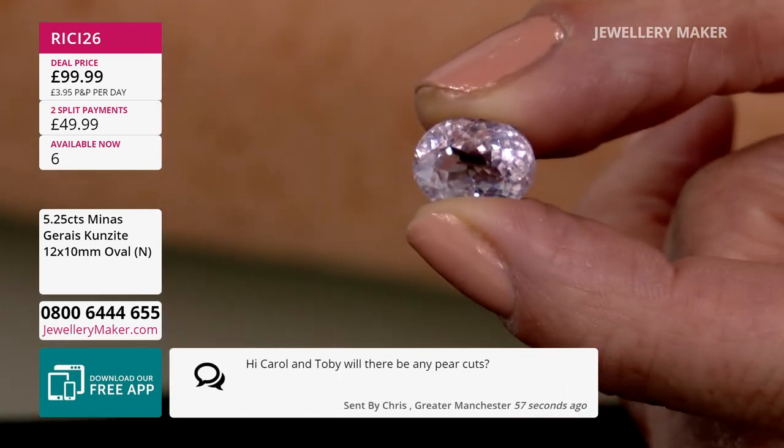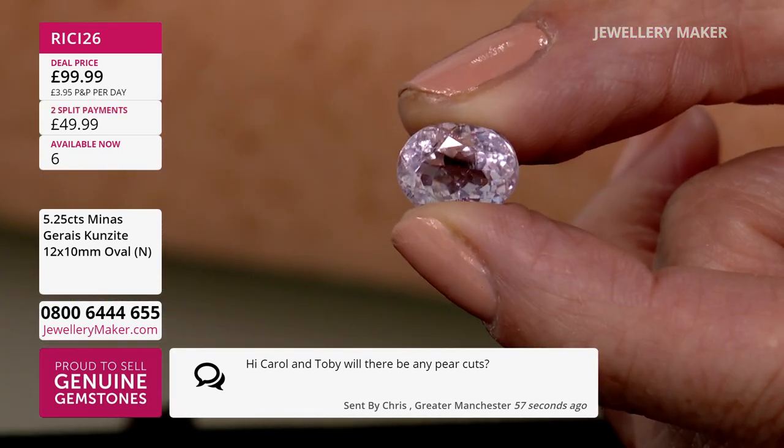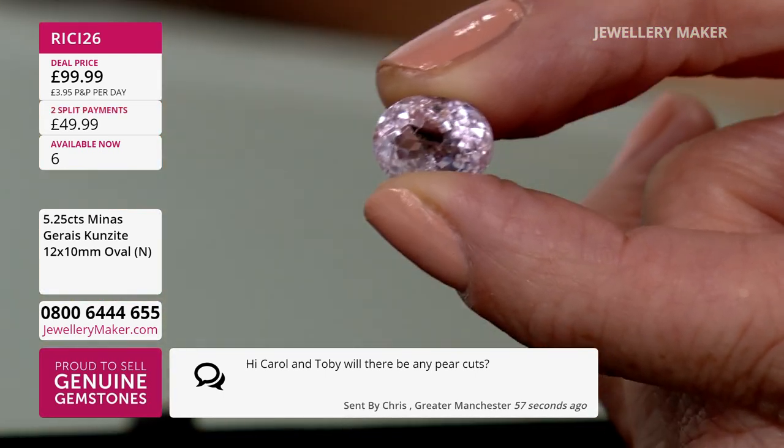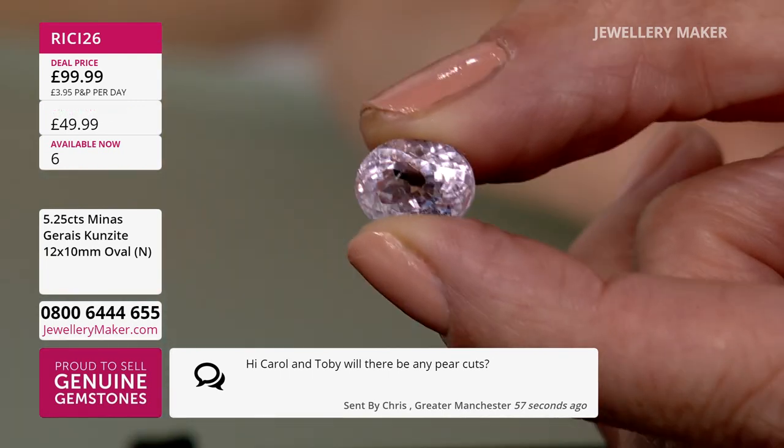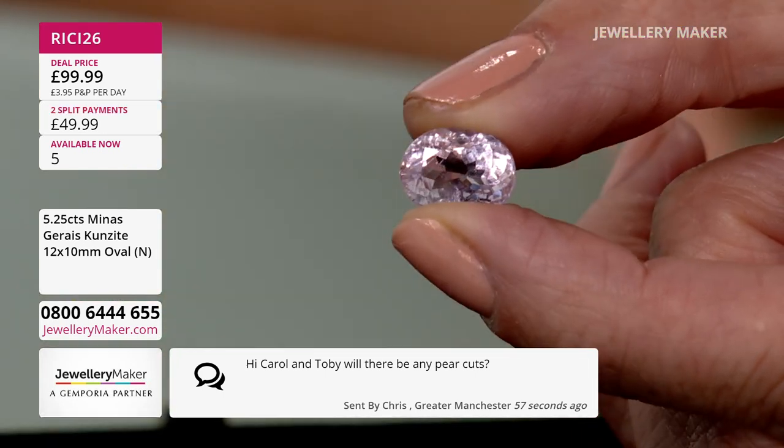Check out. Chris, will there be any pear cuts? You can't start the morning without a pear. That's what I always say. Ooh, that's why later on, we will have a couple of pears coming right up, Chris. Oh, yes, please. But the problem we've got right now, Chris, is that if Lynn, Tracy, Maker, Jeannie, Jackie and Maker check out, we are sold out. Completely and utterly sold out.